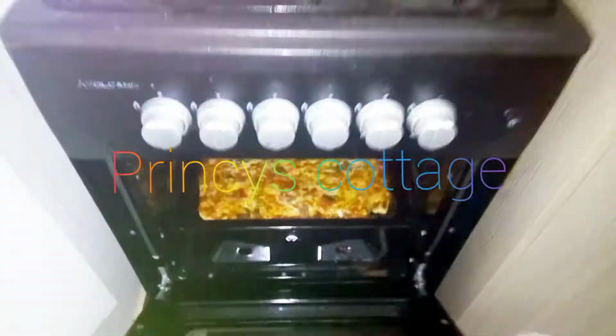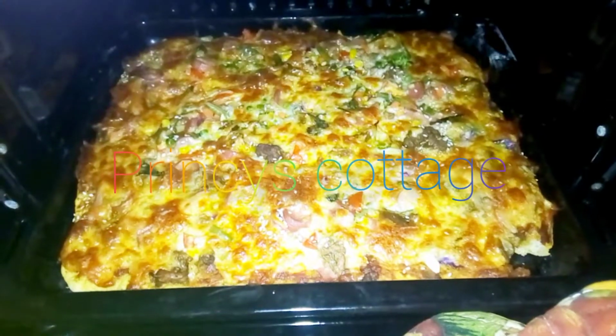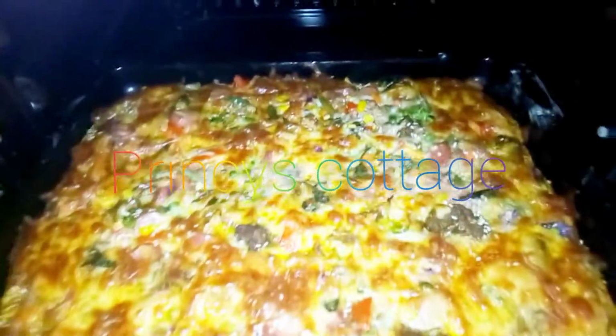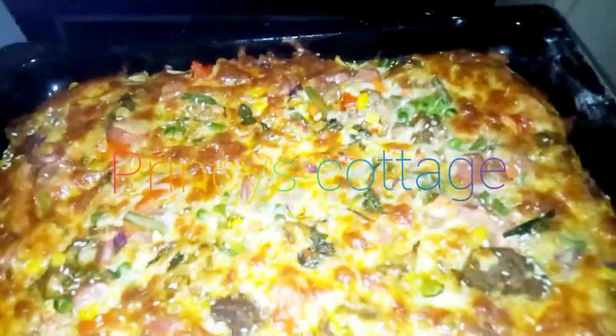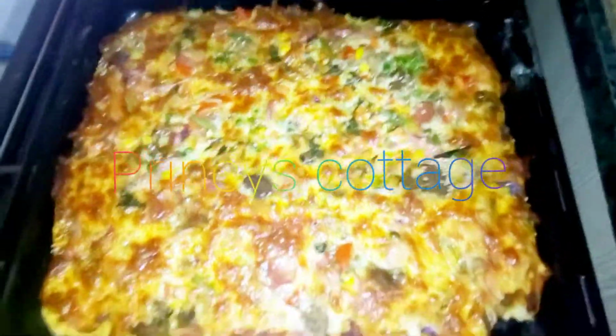My pizza is ready. So delicious. It looks so colorful. It looks so beautiful. I wish you were here to taste with me.